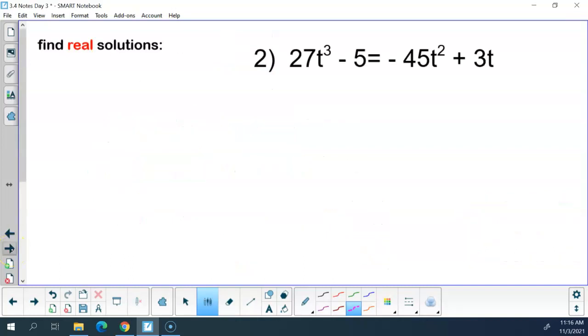Now, before you start on this one, my question to you is this. How many answers do you need? You need at most 3, because 1 or 2 of them might be imaginary. Okay? Go for it.